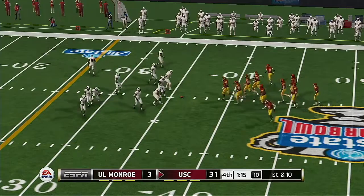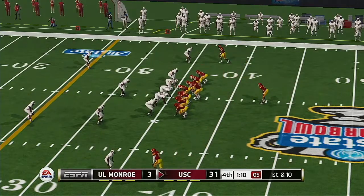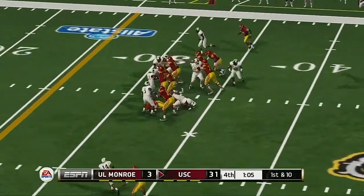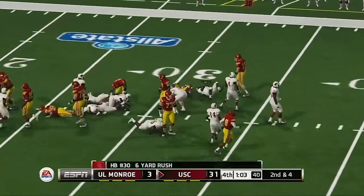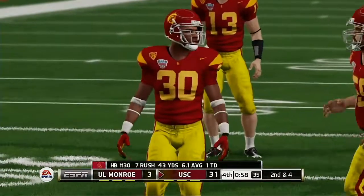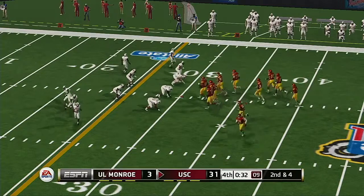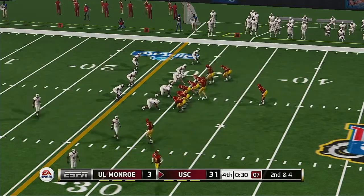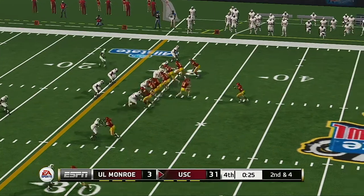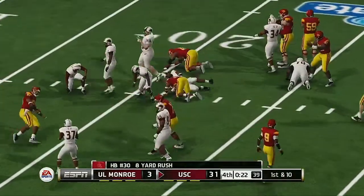First and 10. Ball on the 36. USC comes to the line. They got a big advantage in this one. Up the middle for a nice gain.